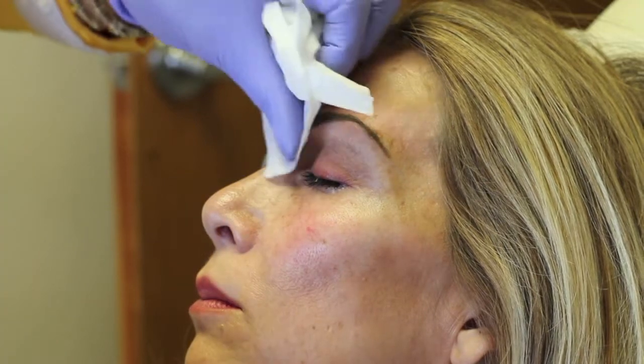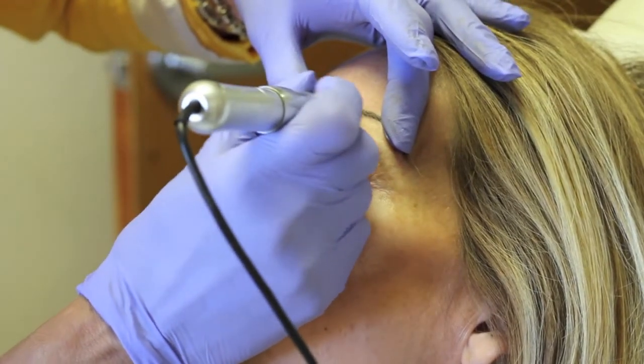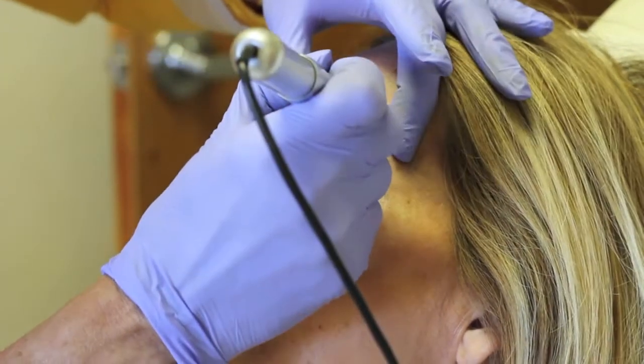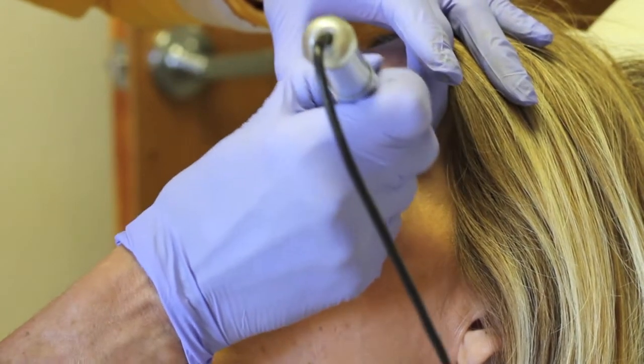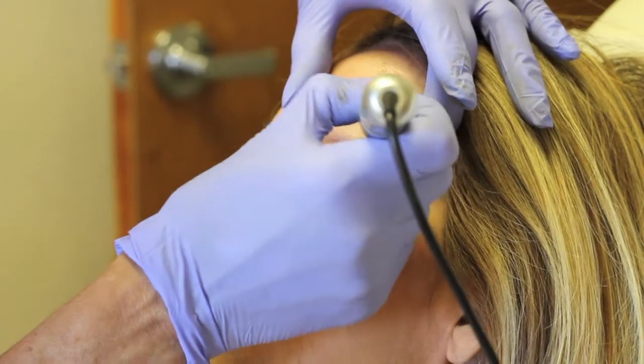Are you going to be gone that time? I do physical therapy in the pool, but I don't dunk my head. Okay, now just put your little Vaseline on before you get in the pool, to protect from the chlorine. I would put a little Vaseline on, like if you were washing your face, and then when you get out, you wash your face with warm water and get the Vaseline off.